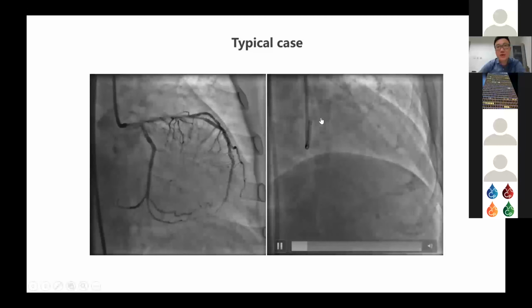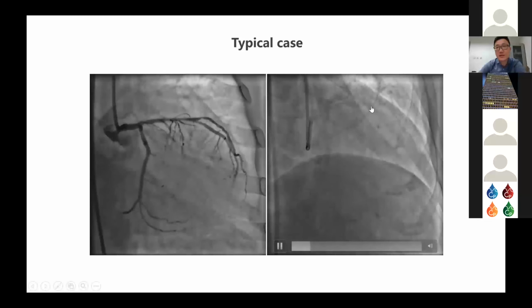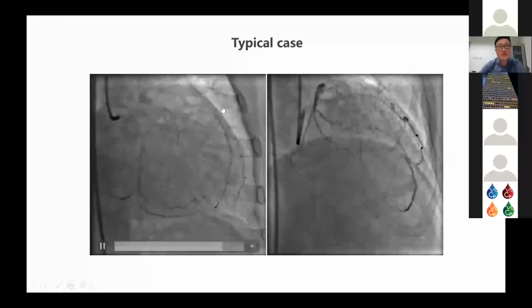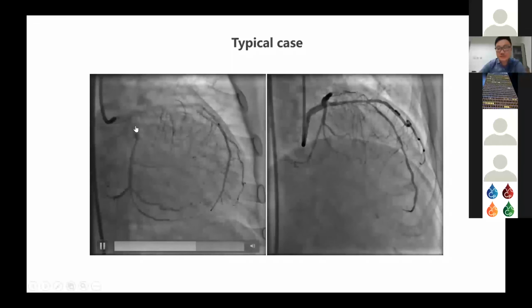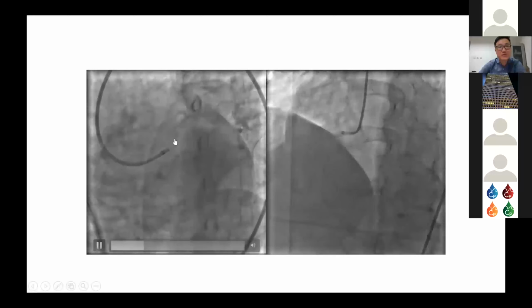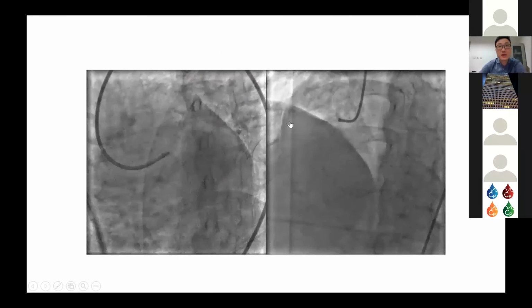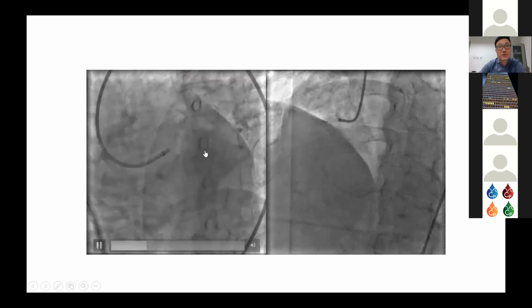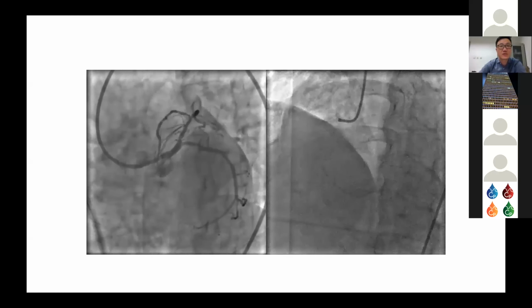And also we have two bifurcations. One bifurcation is in the LAD and the diagonal. Another one is the LAD, circ, and distal LM. And from another view, the spider view, we could also see there is a very tight lesion in the proximal LAD, and also there might be some lesion in the proximal circ and the ostial circ.